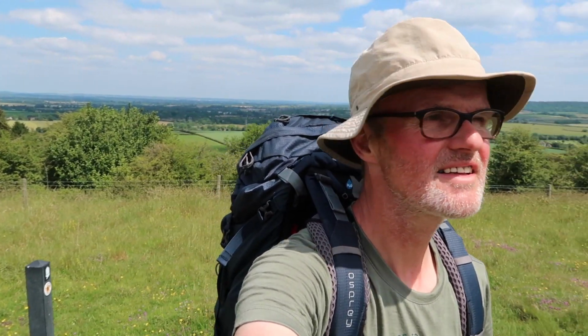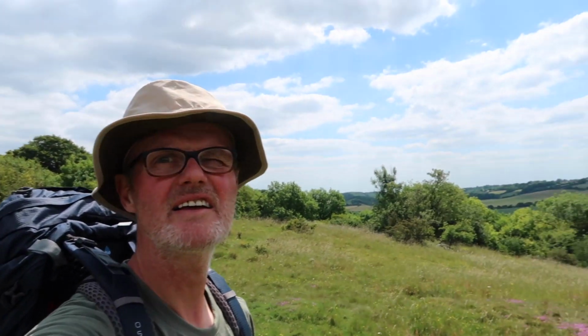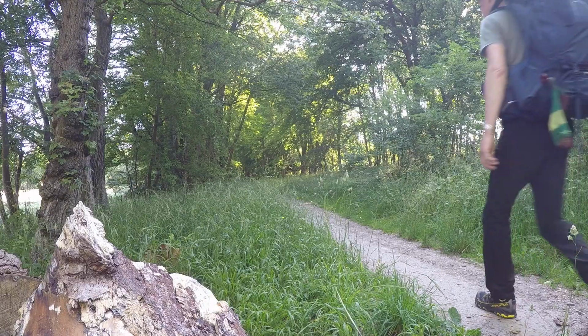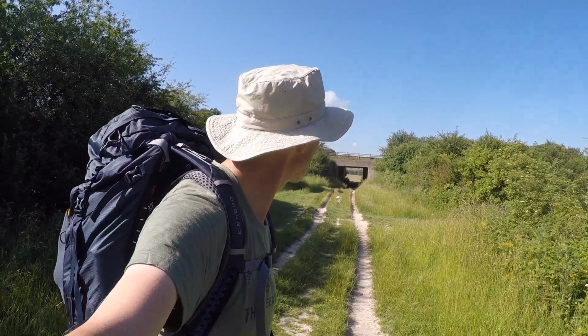Here we are on the Ridgeway National Trail, just about a couple of miles from Prince's Risborough. Panoramic view round. Just come under the M40 there. I could hear it for miles. Very, very busy road.